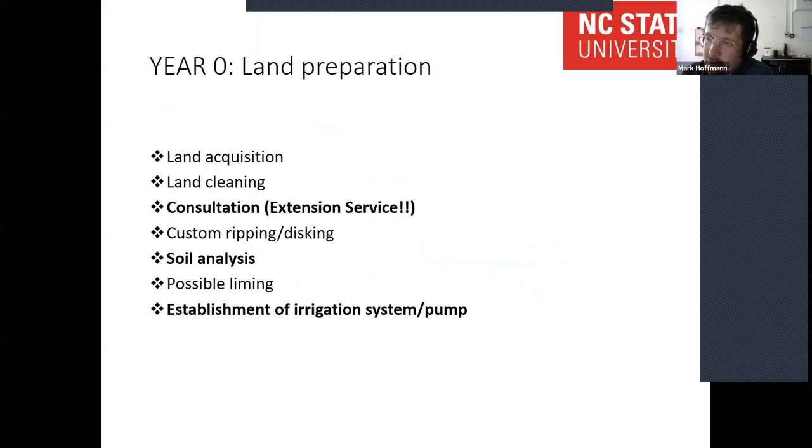So now I would like to go over the first 3 years of grape growing here in North Carolina. I start with year zero, which is the year before you put in your grapes. So really what you need to do in year zero is talk to the extension service. Let us know that you're planning to grow some grapes. Do your soil analysis. You probably have to put in lime. You probably have to work it in.